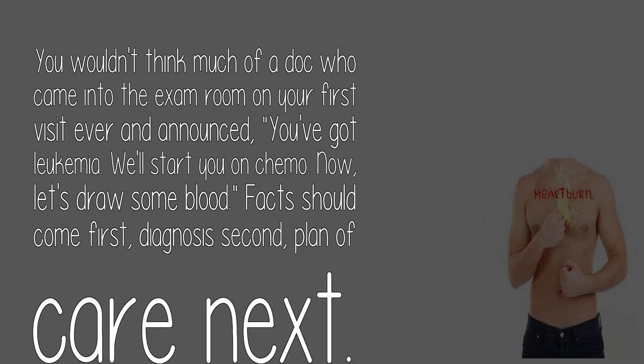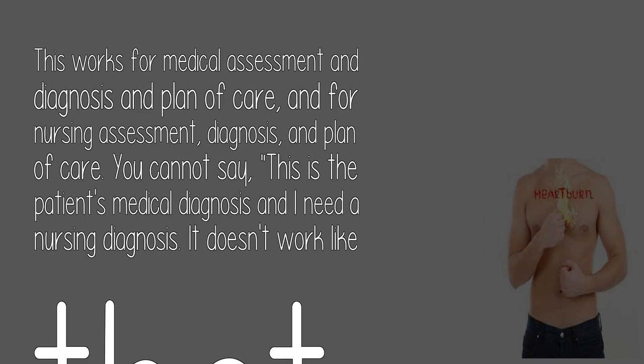Facts should come first, diagnosis second, plan of care next. This works for medical assessment and diagnosis and plan of care, and for nursing assessment, diagnosis, and plan of care. You cannot say, "This is the patient's medical diagnosis and I need a nursing diagnosis." It doesn't work like that.